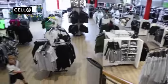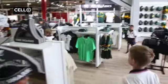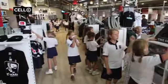The Shark cage was also a hit amongst the kids, as they could see exactly what memorabilia is available, and a lot of them were excited to come back with their parents and purchase.